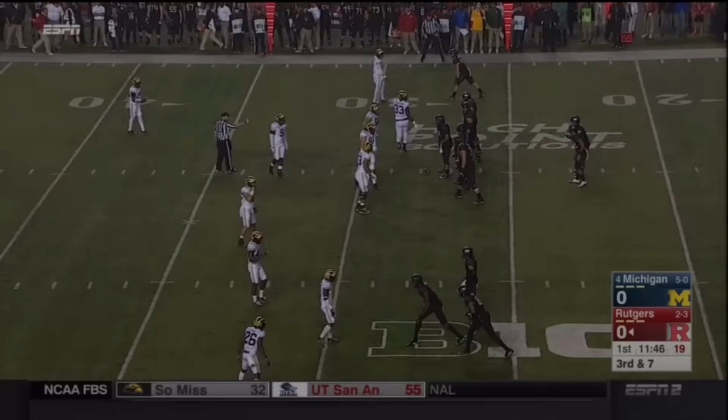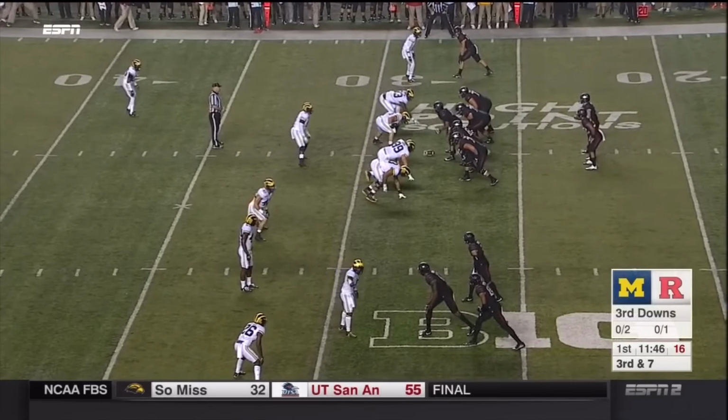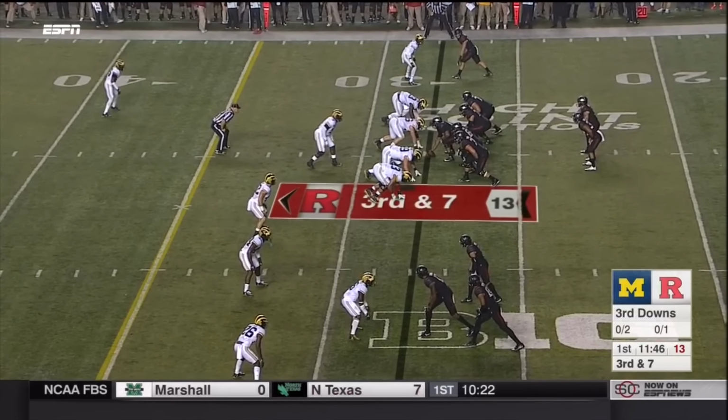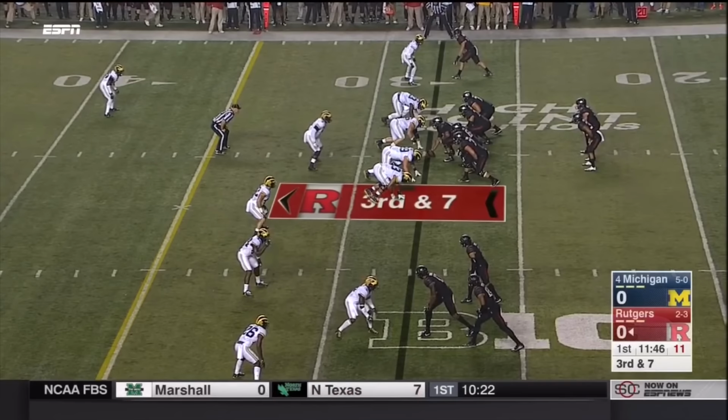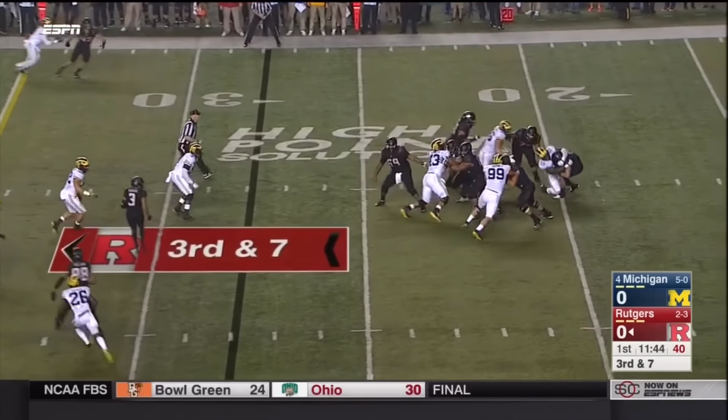I am Michael Spath, and we're breaking down Michigan's 78-0 victory over Rutgers. We're going to have a lot of fun plays to go through, but early in the game with the offense struggling, the defense needed to carry the Wolverines, and at 11:46 of the first quarter, Taco Charlton, within 2 seconds of the snap, is getting in to sack the quarterback.